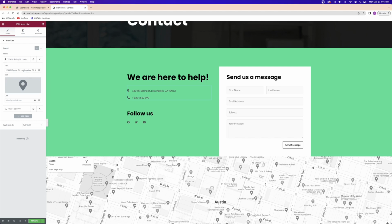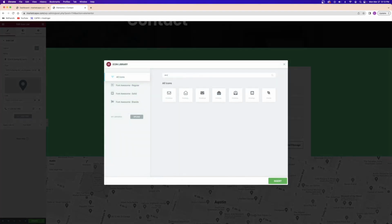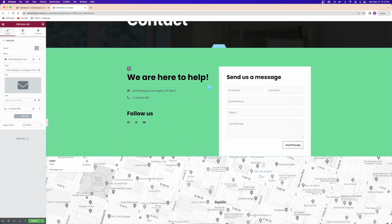It's really easy. So let's pretend instead of an address, I want this to be an email. I could click here and search for like an envelope. Let's use this one. So now it's an email icon, like an envelope. And then I can literally just change the text right here. All right, and so now I've got my email and phone number available for someone to use. And that's pretty much how you do it.